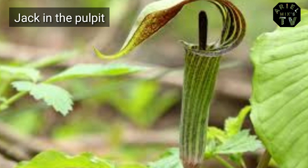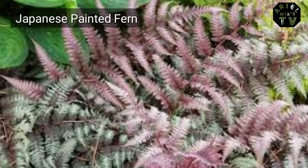The structure that most people call the jack in the pulpit flower is actually a tall stalk, or spadix, inside a hooded cup, or spathe. The true flowers are the tiny, green or yellow tinged dots that line the spadix. Japanese painted fern is a species of fern native to Eastern Asia.